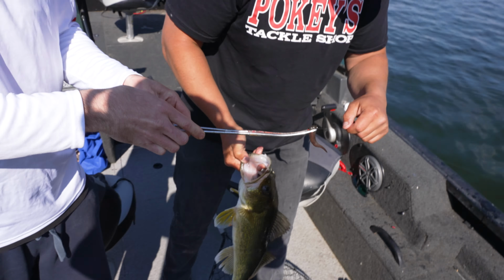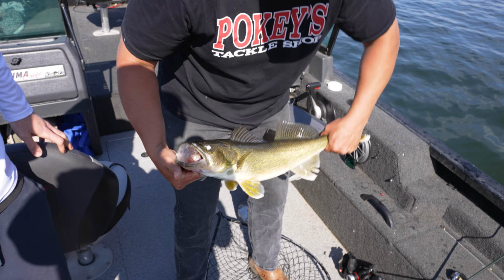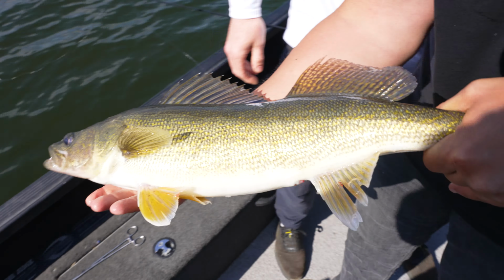Oh, what a beautiful fish. Oh, we were nearly doubled up, first thing. There we go. How's that for first fish of the day? Beautiful. I'm gonna get this fella unhooked, and we're gonna get her back in the water. Nice. Good job. And straight back home.